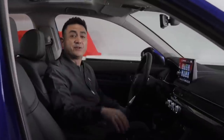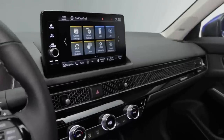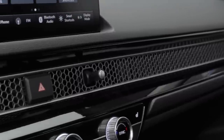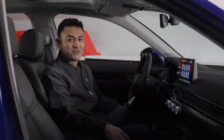Okay, let's jump inside. In here, you'll notice right away that the designers really took it up a notch and managed to be both sporty and sophisticated, with a few nods to our vintage models. Controls are well integrated and right where you need them. And look at this clever design that also houses the vents up here. The seats in the Civic were newly developed to offer more support, making long trips that much more comfortable. Because I bet some of you are already thinking about your first road trip.